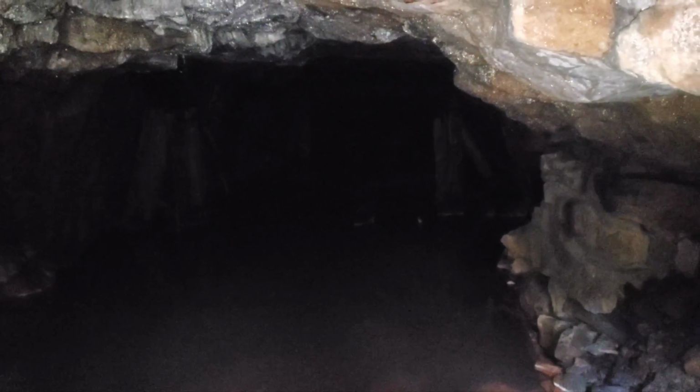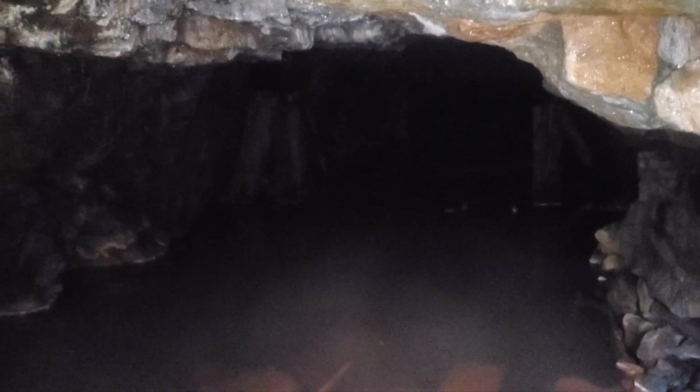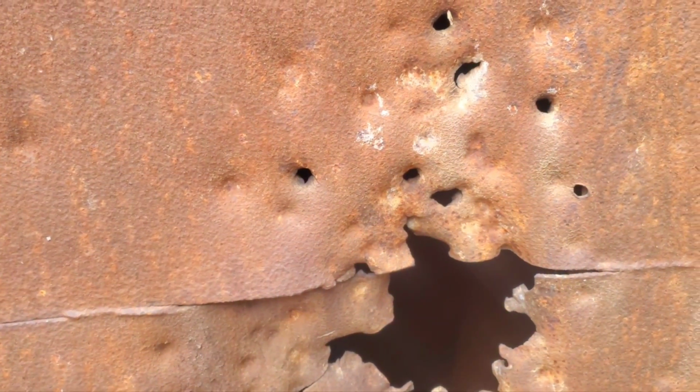Yeah, there's some stuff back there. Let's see if we can zoom in a little bit more. Zoom in. Okay, that's good enough. Yeah, that's the hole. Someone was shooting here at the area. I take this off. Back to 5.